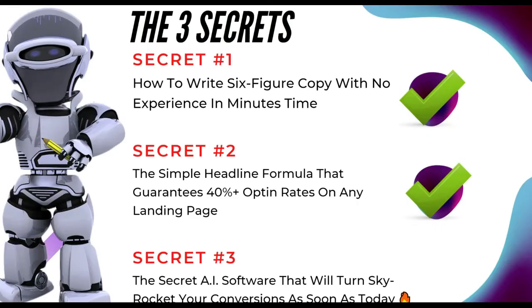Now, with that being said, guys, that takes us to secret number three. And just to show you what I just told you, look at this: how to write six-figure copy, gain, with no experience, pain, in minutes, time frame, right? We literally practice what we preach. All right, guys, let's go to secret number three.